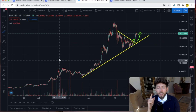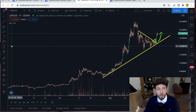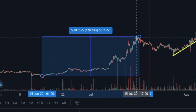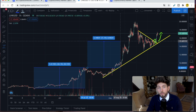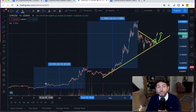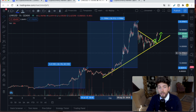Now I'm going to show you guys one thing that is really important to keep in mind, because if we do look at the chart here and we measure from the low of around $3.5 and we measure all the way up to the previous top, the previous top was almost $9. That's 128% increase. But now if we do the same thing from this previous high and then we measure all the way up to this high, that is 126% increase. So these two run-ups are looking the same, even though they look different on the chart. They are the exact same in percentages.